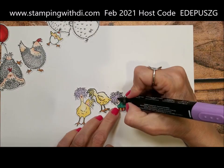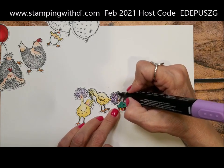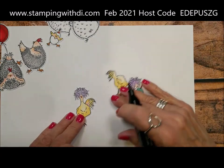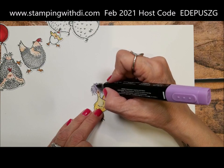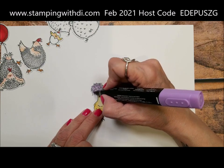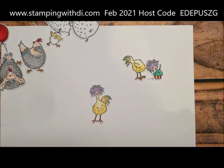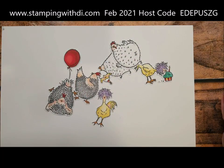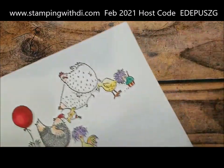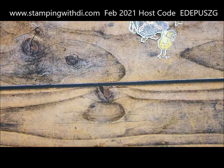So see, they're just getting this cute little hairdo. We could call this little frizzle chicken Medusa because that's kind of what her hair looks like. But if you want to see some fun pictures of chickens, all you want to do is Google frizzle chickens. And it's just endless. Okay. So we have all our little girls all colored and ready to go. So let's get the card going. Let me move these things out of the way. I don't need that anymore.